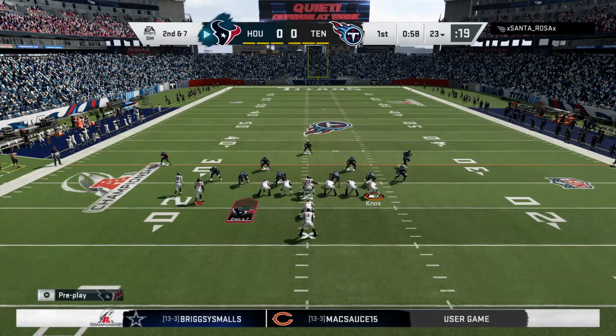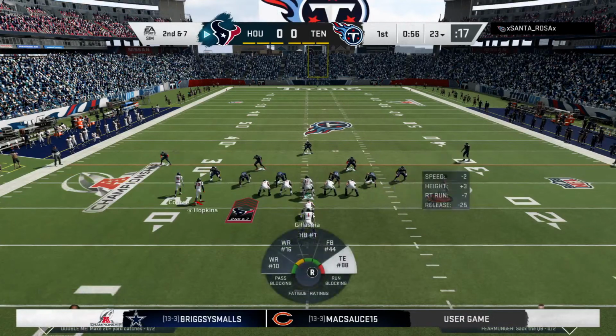57's the mic. Rock 57. Hey, let's get in there. Hey, Haywood.